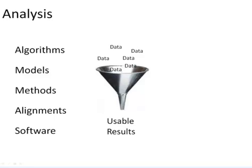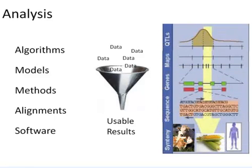This is where Golden Helix comes into play for us. And all this analysis is of course just taking all this data and filtering it into a usable result. A classical example is identifying a QTL for a trait, putting that QTL on the map, eventually sequencing, and then finding the causal mutation that's either causing a disease or influencing a trait, anything from cattle to corn to humans.